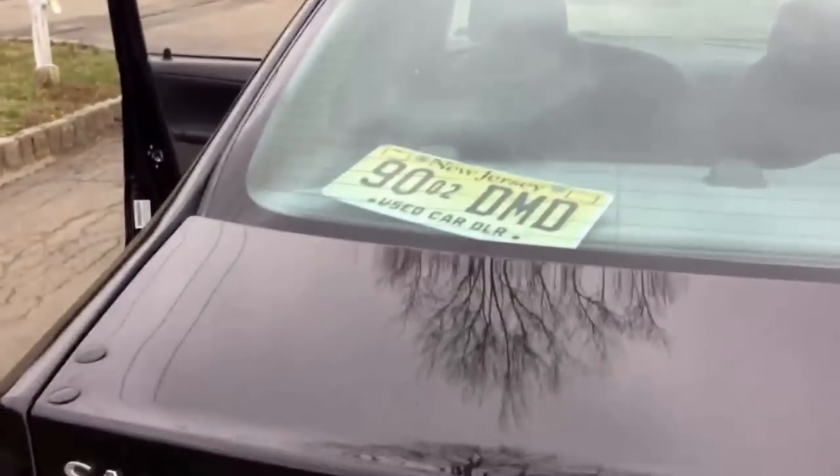All right, so, like I said, this is just the rear bumper. Hardly even a scratch on it. All right, let's come around here. Open up the back, show you the back. Even in the door jambs, this is a beautiful, beautiful car.